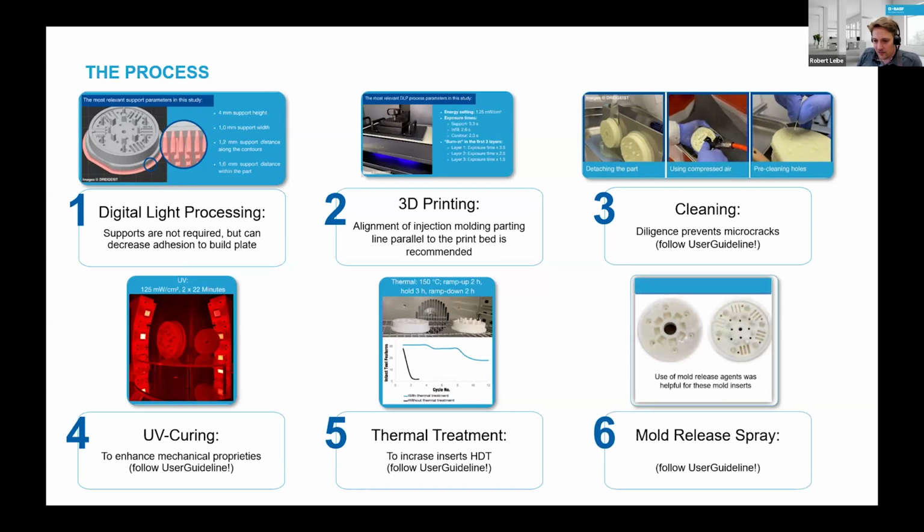Final step then, also not always necessary, but we saw a big increase in the ease of part release, is spraying the cured parts with your release agent and baking it for a couple of hours at roughly 60 degrees Celsius.